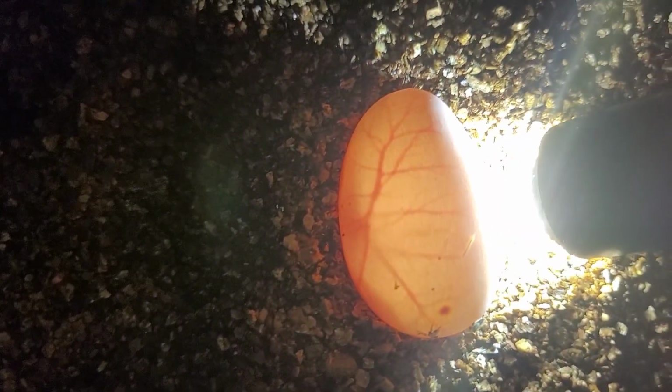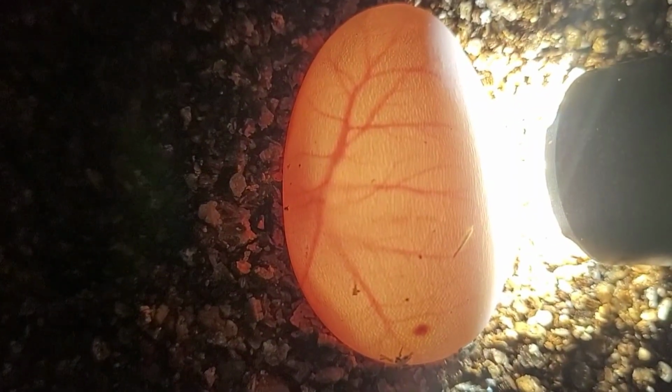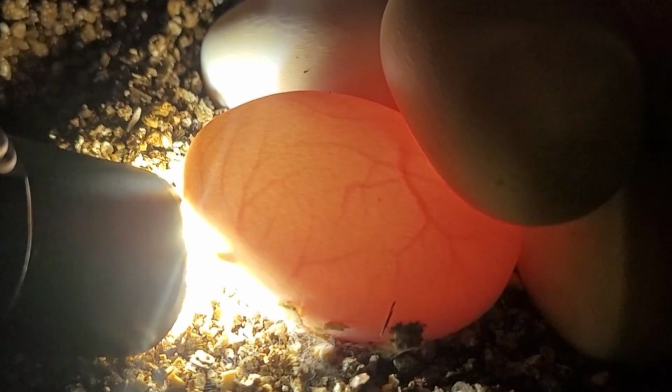So after a couple of weeks in the incubator box, this is what your eggs should look like. These are extreme Abbott's Okeetees from Burmese. See those beautiful veins and the red hue in the egg? That's exactly what you want to see.